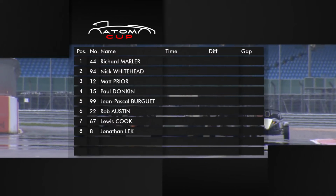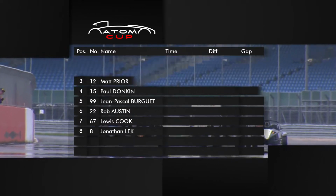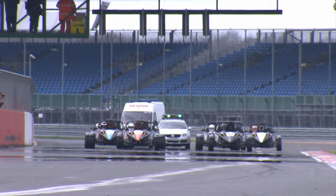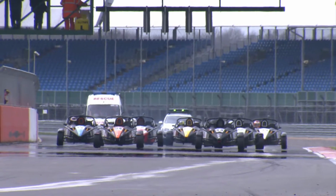So this then is how they line up, with Richard Marler in pole position alongside him on the front row of the grid. Nick Whitehead, who was spectacular in race 1, then Matt Pryor and Paul Donkin on row 2. The field ready and assembled, waiting for the red lights to flash out, which they do now, and away we go.